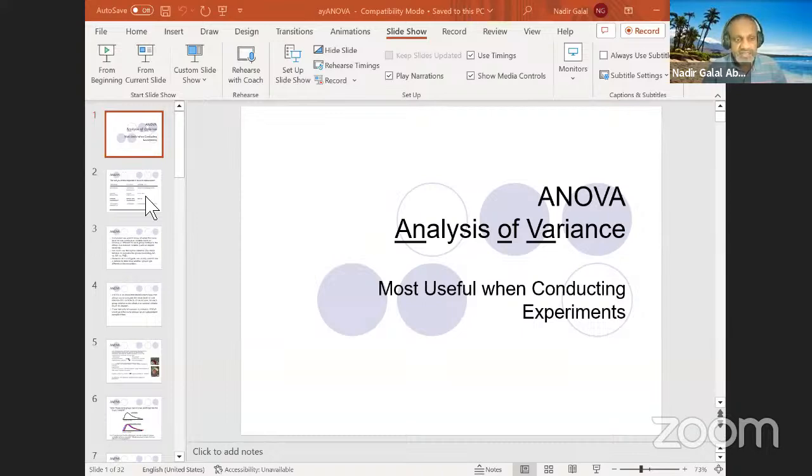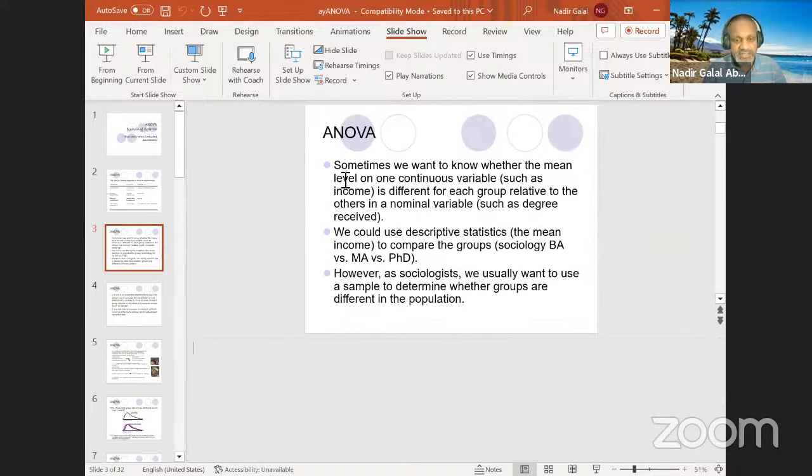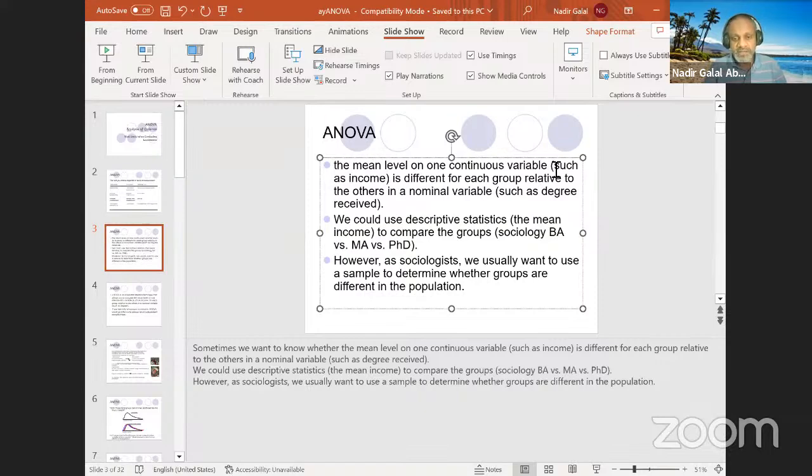So I'd like to add to what Dr. Abdallah mentioned, and there are other features as well. One of them is when you want to do a presentation, let's say we have this slide, and you want to talk about it. Sometimes you might have some speaker notes. If you go down here, you will have speaker notes. Let's say I want to summarize this. I can put it in the speaker notes. And here, instead of the whole sentence, I want to say the mean level on the continuous variable is different.